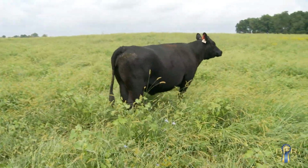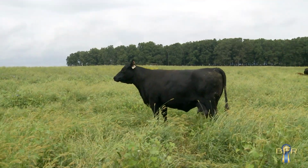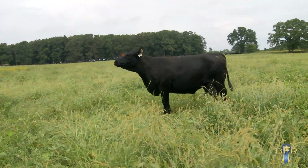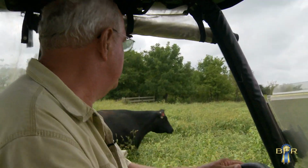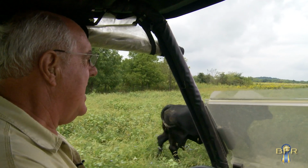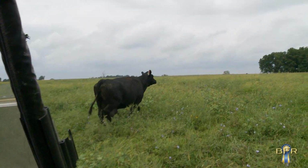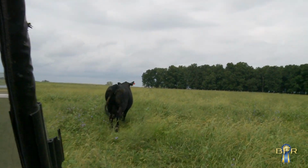Sometimes you can bawl and they'll go right to them. It's amazing these cows can lay these calves down out here in this field and they'll remember just exactly how to go back and find them. See, she's heading to it now. She thinks that calf has called her. So she's heading to that calf now.